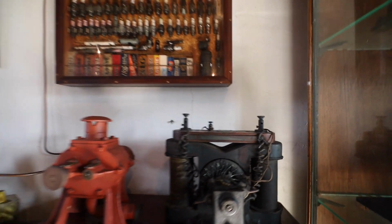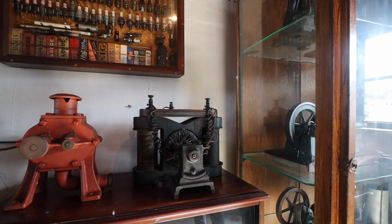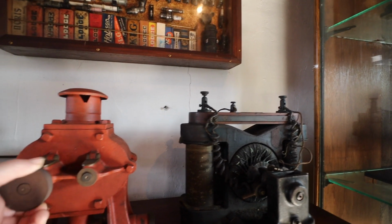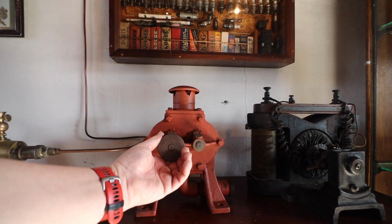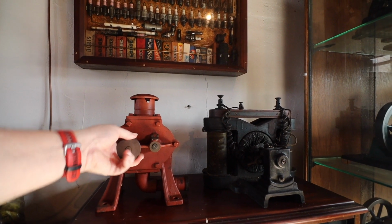So, what, is this an early generator of some sort, is it? Yes. And right next door to it is a water pump or something like that, is it? Did we decide what that was? Or a vacuum pump, perhaps, a vacuum pump for a dairy. Could be.